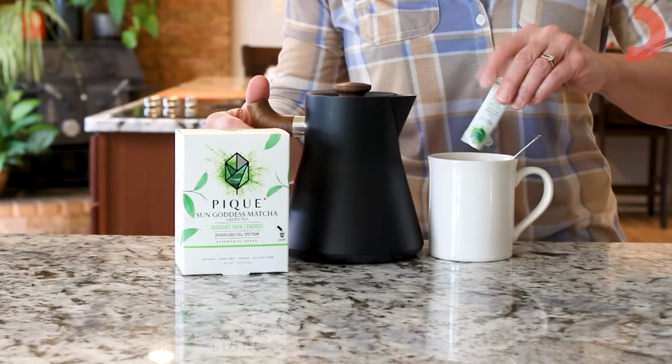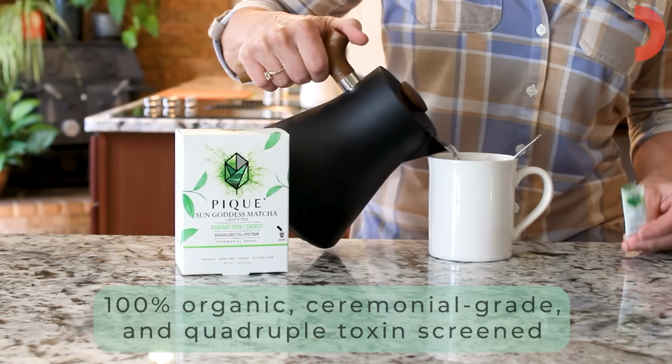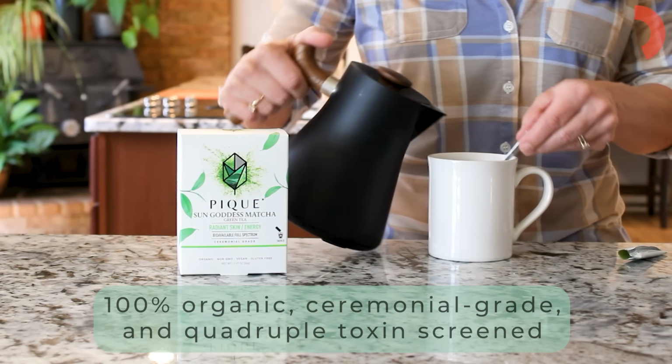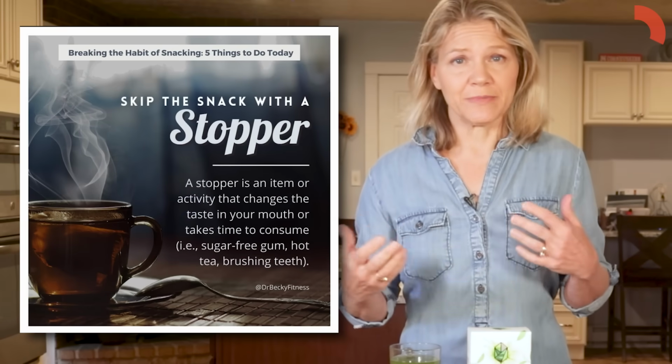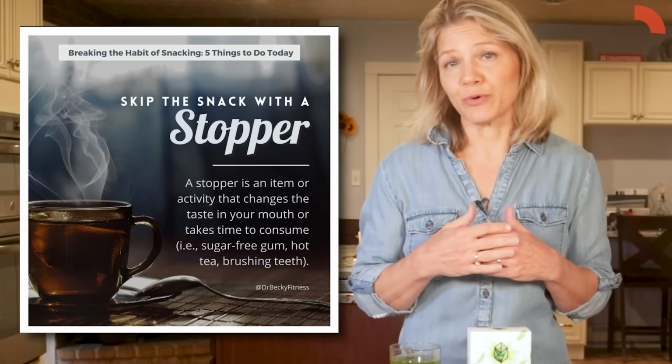But a top reason I drink peak tea is because it is so quick and easy to prepare. To consume the tea, you simply pour a packet into a cup, add hot water, and stir. Instantly, you have a perfectly brewed, superior quality cup of tea. That quickness makes peak tea a great stopper. A stopper is an item that changes the taste in your mouth or takes time to sip, allowing you to comfortably separate from eating.